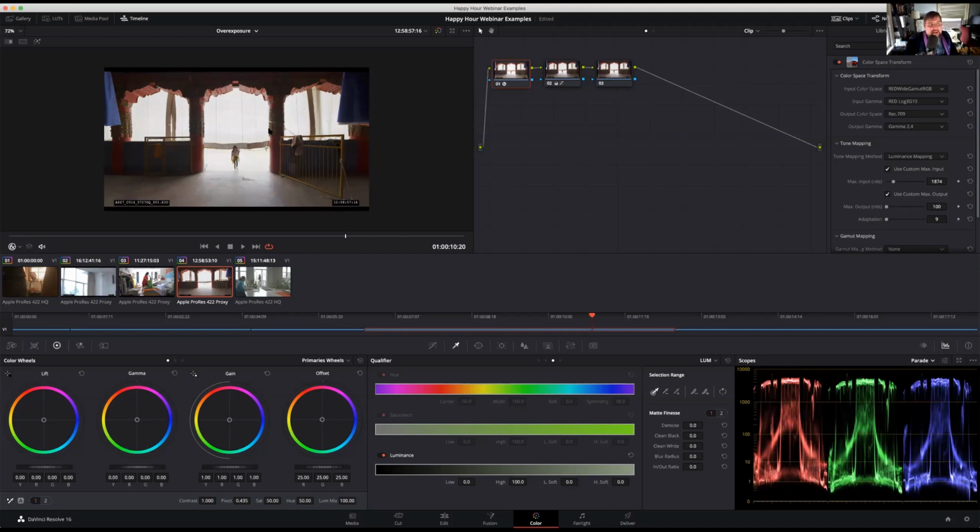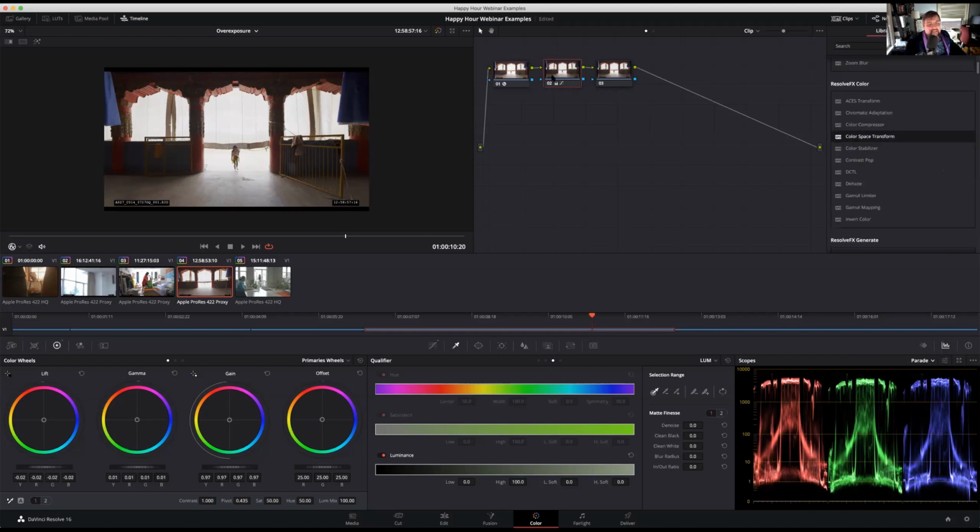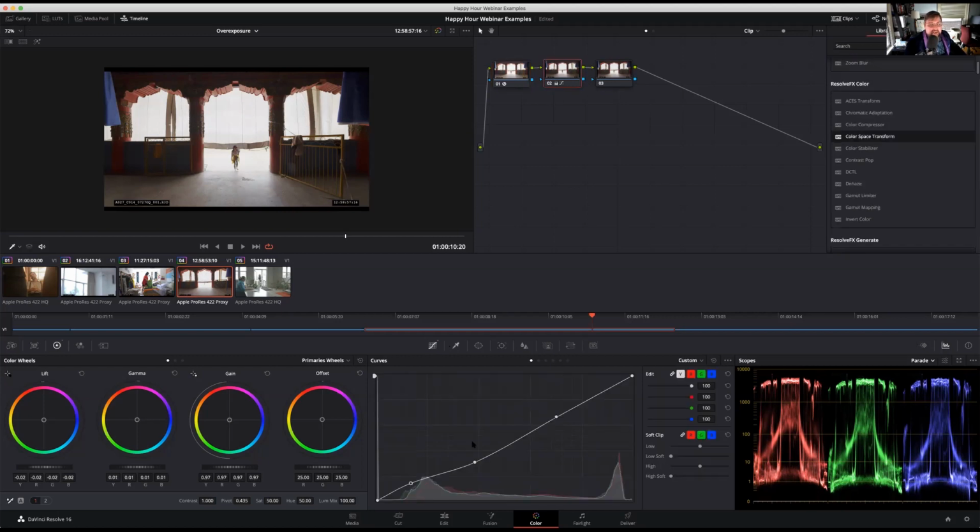Now, tone mapping isn't going to give you a finely graded image that's going to look good. What it's going to do is it's going to give you an image that has rich detail in compressed highlights, so you don't have to jump through giant hoops trying to bring all that detail back in. At that point, it's going to be incumbent upon you to go ahead and grade it.